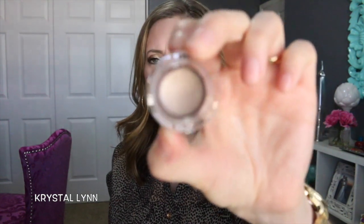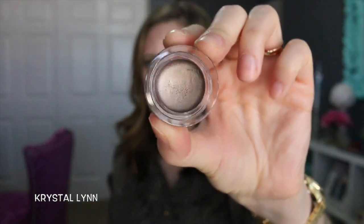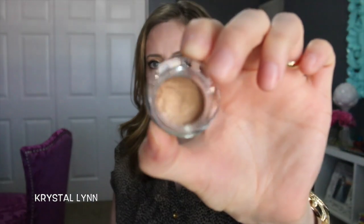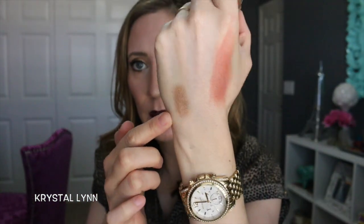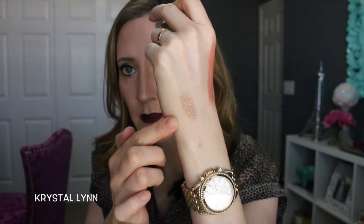The consistency of these is so nice. Extremely nice. Okay, let me show you this one first. Sorry, I showed you the wrong one first. This one is called Back to the Basics. And they're really, really creamy, smooth, soft. So I actually have this one on my lid today. So that is what that one looks like, Back to the Basics.